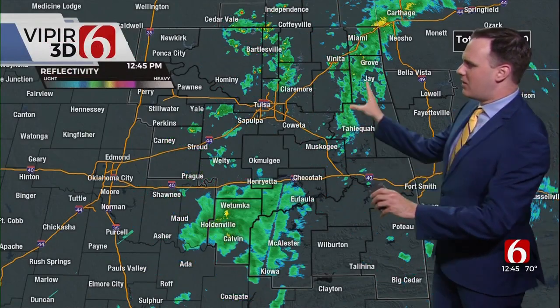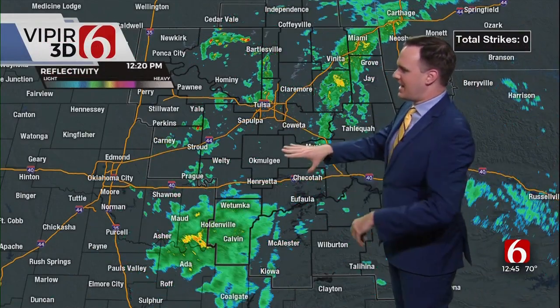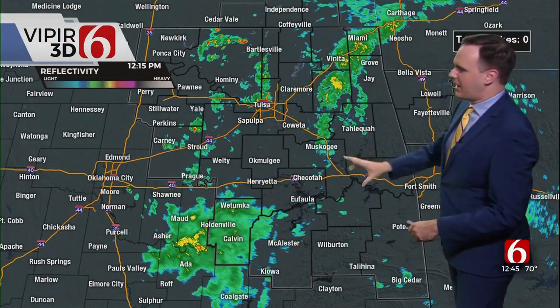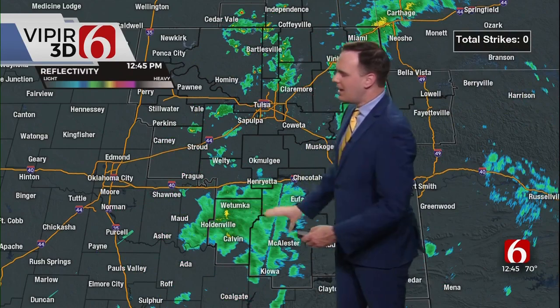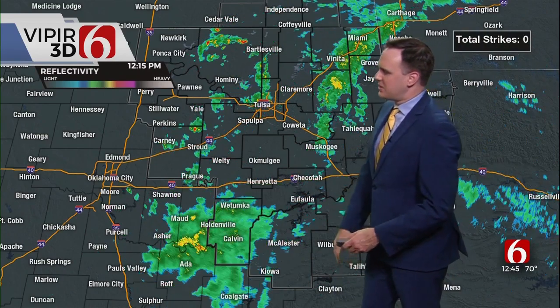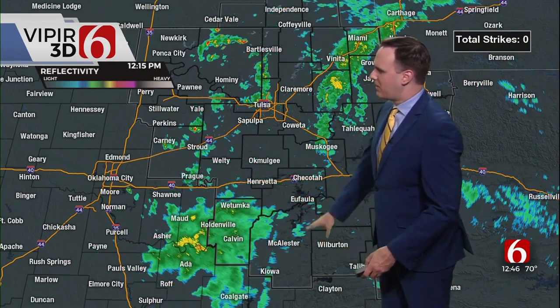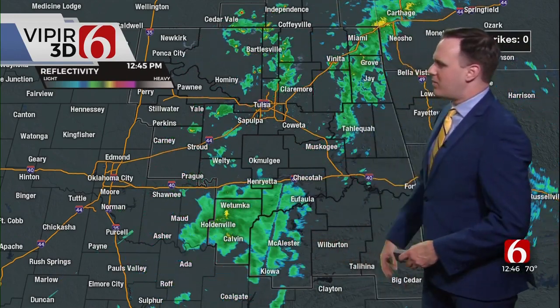Here's the wide view, so you can see the very hit-or-miss variety of the showers across northeastern Oklahoma, near the Oklahoma-Kansas state line, up near Grand Lake. And then here comes another little batch of mostly light rain rolling out of south central Oklahoma into southeastern Oklahoma. McAlester, you've got at least a couple sprinkles, light rain nearby. Eufaula, Henryetta, moving in very briefly as well.